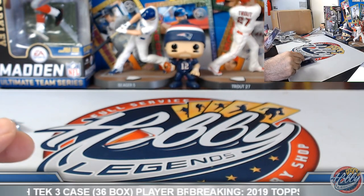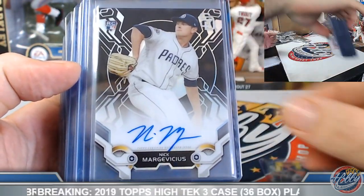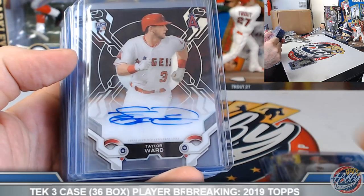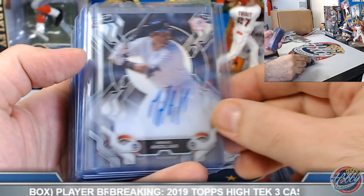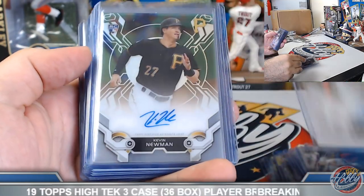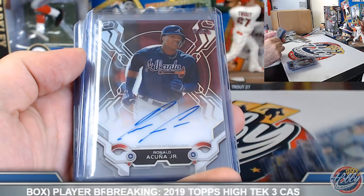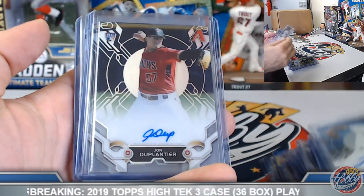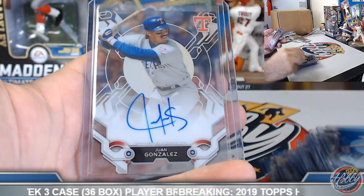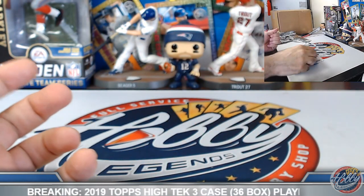And base autographs. We have some nice base autographs in here still as well. Albies, Mark Gibbegus, Corbin, Damon, Darwinson Hernandez, Keyboom, Ward, Framber Valdez, Andujar, Telez, Canseco, Lane Thomas, Jose Martinez, Newman, Thyro Estrada, Brandon Lau, Ronald Acuna Jr., Panone, Duplantier once and Duplantier twice, DJ Stewart, Merrill Kelly, Juan Gonzalez on those. Those are the autographs from case number one here.